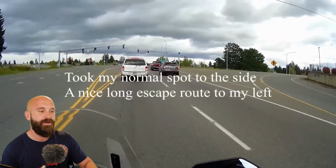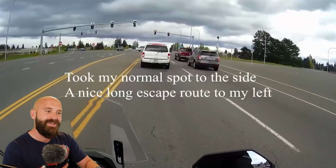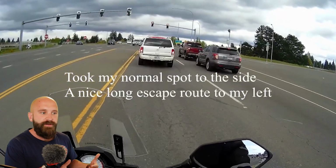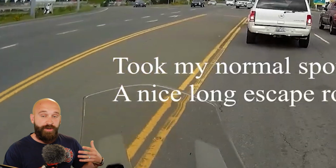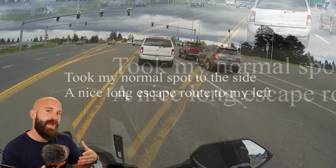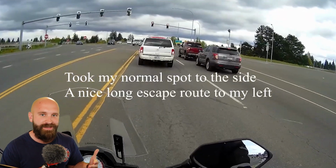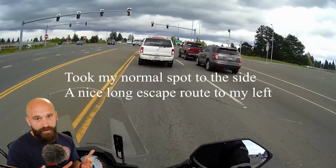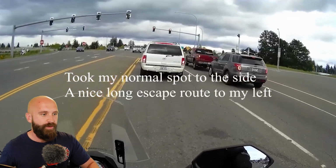That's really important because you don't know if maybe this Escalade's gonna back up. You don't know anything. So we're gonna go ahead and move off to the left because we have this big space over here where nobody's supposed to go. Obviously, you see the double yellows everywhere. So if you have to, you can escape into this nice big section. On top of that, you're gonna be able to see well ahead if you position yourself off to the side. So very good here, but that's not what's gonna happen.